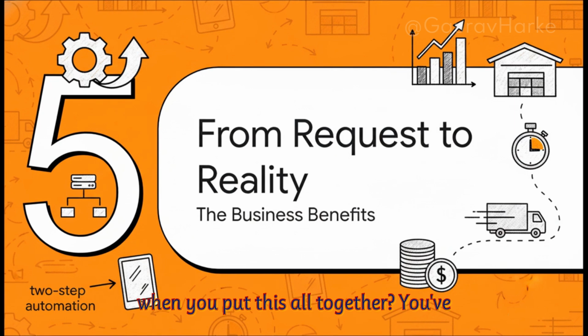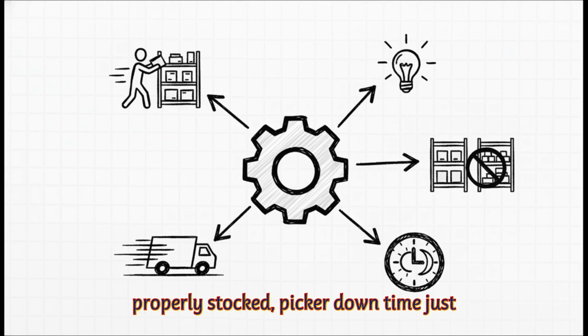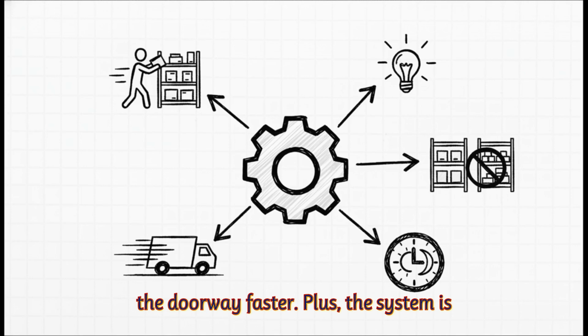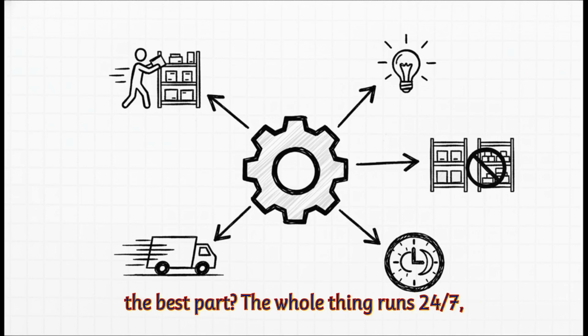So what happens when you put this all together? You've got the right strategy, you've fed the system the correct data, and you've got this two-step automation humming along. What does that actually look like for your business? What are the real, tangible benefits? Well, the results are pretty powerful. Because the bins are always properly stocked, picker downtime just plummets. And that means orders get out the door way faster. Plus, the system is tracking every single move, so your inventory accuracy goes way up. And maybe the best part? The whole thing runs 24/7, turning your replenishment process from this reactive fire drill into a proactive, smoothly running machine.